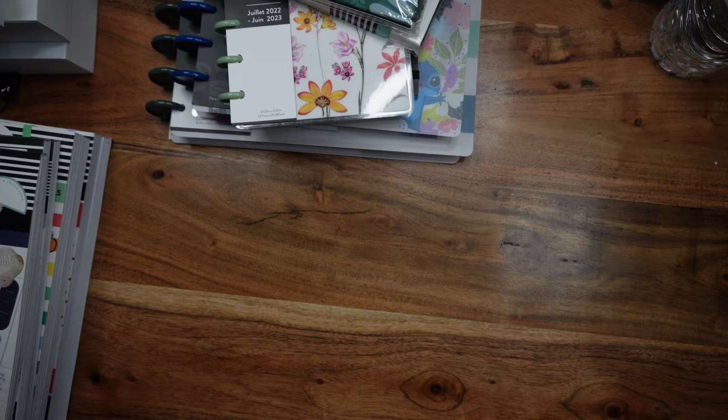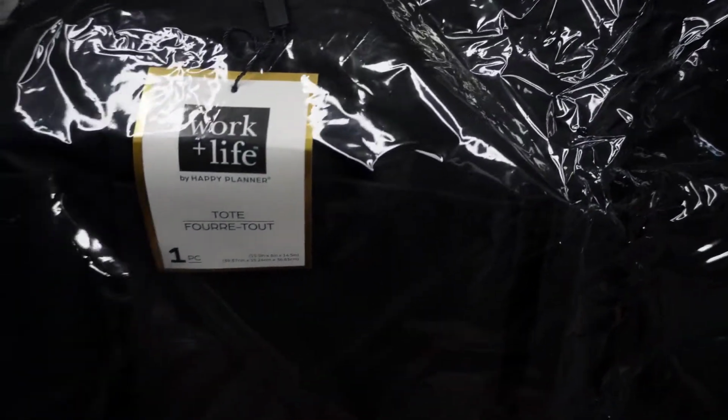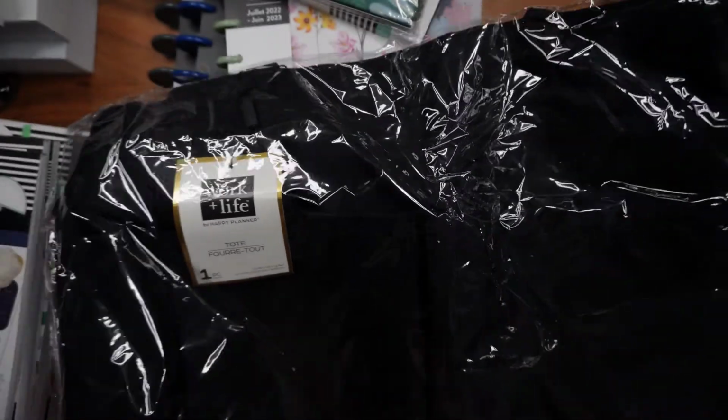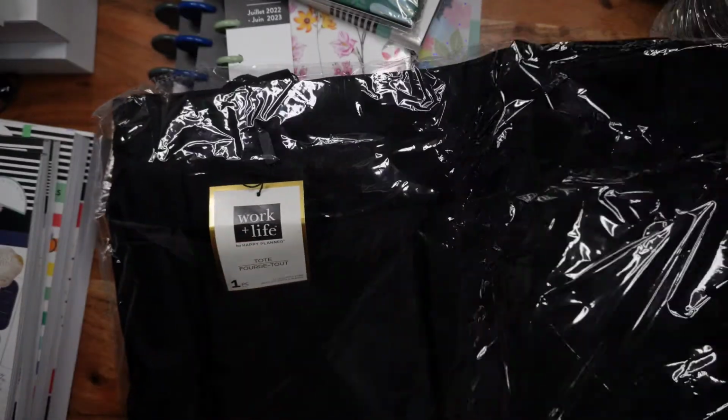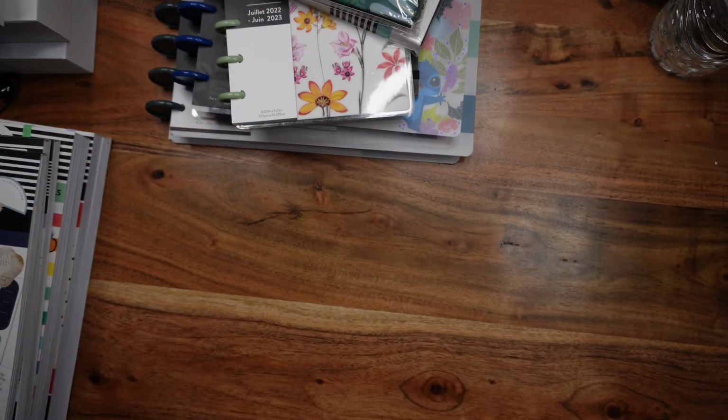Yay! Okay. So this is that massive, sorry about all the noise. I don't know which way is up. This is the massive Work Plus Life tote bag. I can think of a million reasons for this, especially since they've taken away all the plastic and paper shopping bags in New Jersey. So I can think of a lot of uses for this, so I grabbed this. This was really cheap compared to the original asking price.